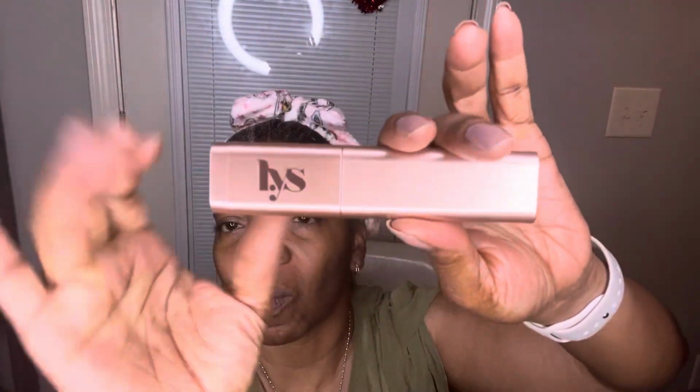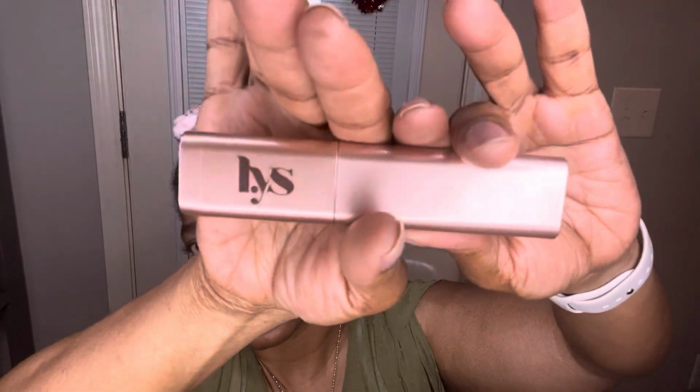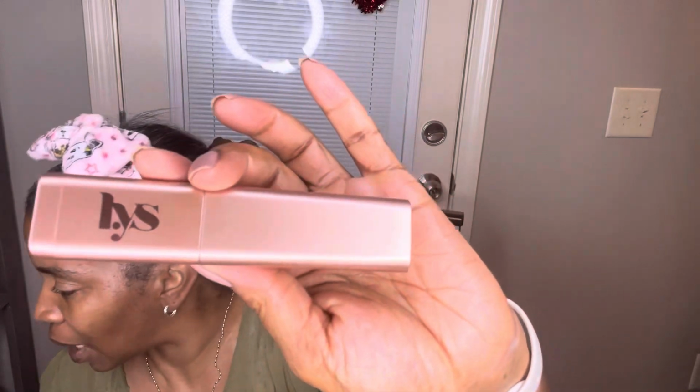So this says LYS. Yeah, I like the shape, but I don't know how practical it is. Let's go ahead and read about this. This would be online that I have to go back to here. All right. LYS Beauty No Limits Cream Bronzer Stick, $20. 7.1 grams is the full size, and I'm almost certain that this is the full size.